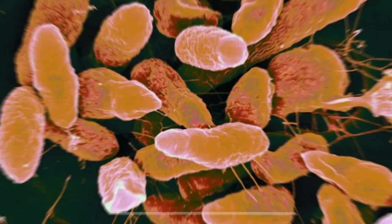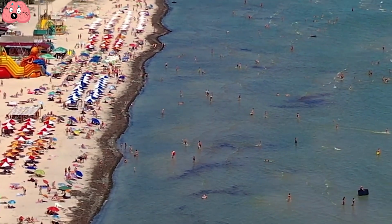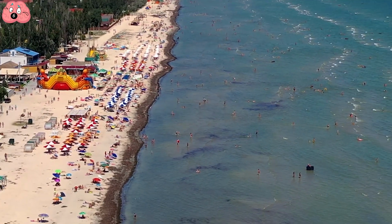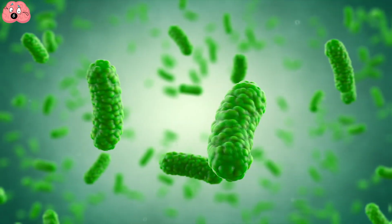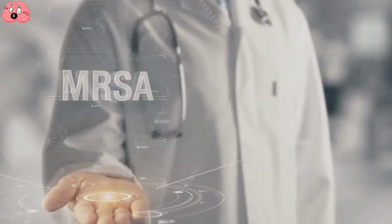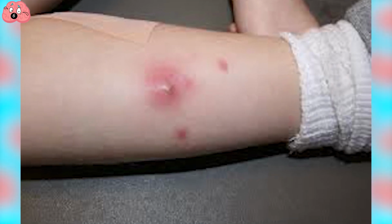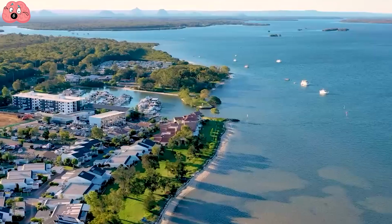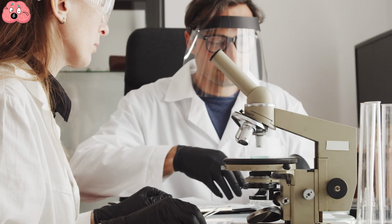Number 6. Bacteria departing from sea creatures. We now have something which can hurt you at the beach, and you simply cannot see it coming. For reasons not entirely understood, the sea and the sand can host a variety of rare and complex bacteria. Among these is the superbug MRSA. There have been many anecdotal reports of people contracting MRSA following potential exposure at beaches, but now scientific studies have confirmed that MRSA genuinely does lurk in the sand.